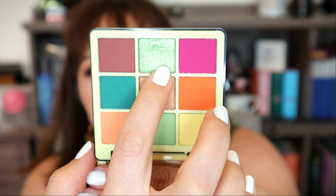And I have to say, this one here, this sparkly sort of chartreuse color is gorgeous.